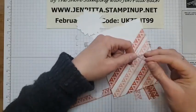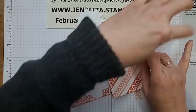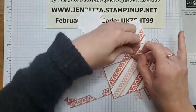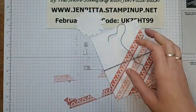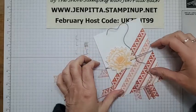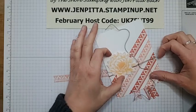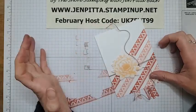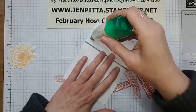So again, I like to tie a knot first, and even better with something like this, I'll tie the knot and then I'll attach it to my card base, which just gives it even a little bit more stability. So I'm gonna go ahead, I'm gonna move this down a little bit. I want it more like that. And I'm gonna probably put that on right about there, which I think will be good. So I'm gonna go ahead and tape this down.